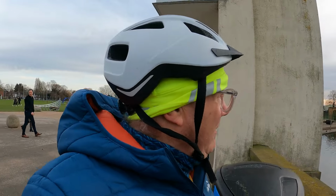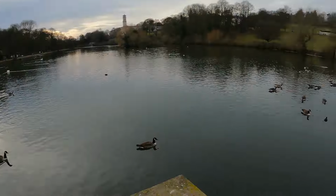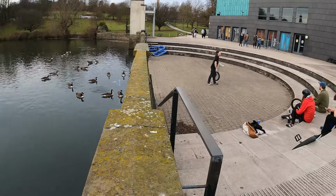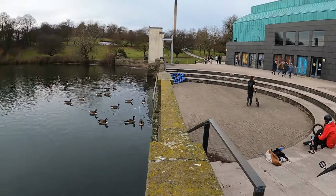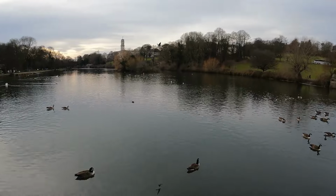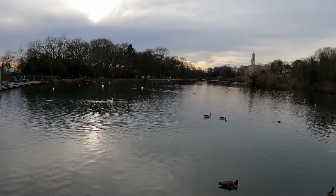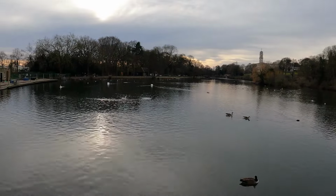Too many kids about to film too much. Some geese. Guy doing his tricks on his unicycle. It's one of our sites for the picnics, one of our picnic rides. Bring you back soon.